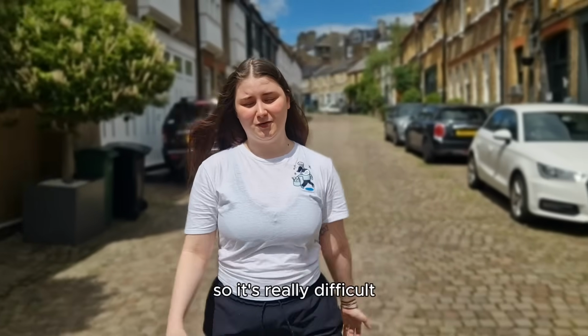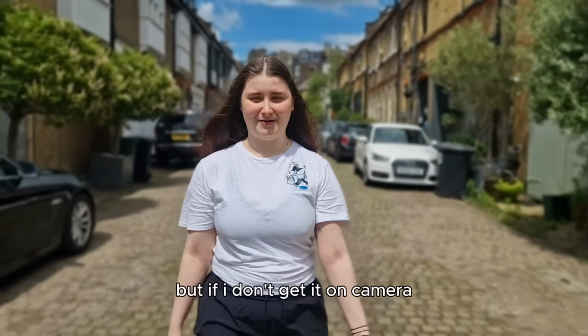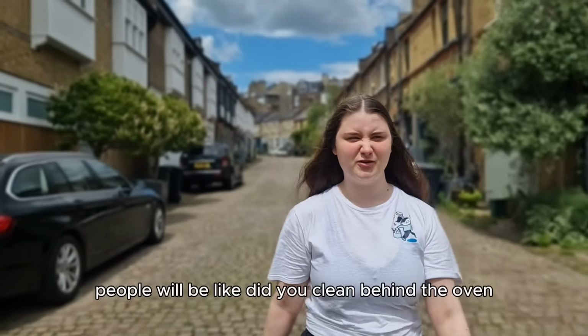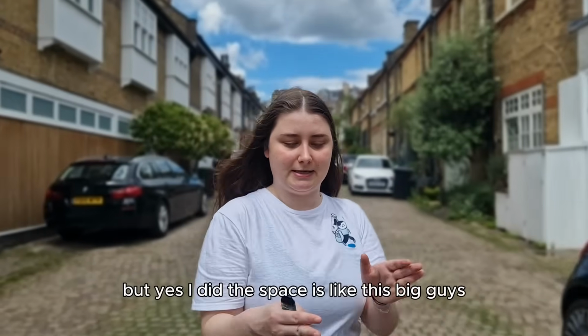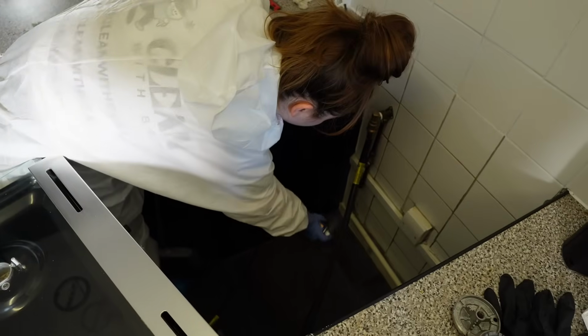So it's really difficult because I don't know how much of it I'm going to be able to get on camera. But I also know if I don't get it on camera, people will be like, "Did you clean behind the oven?" Like, yes, I did. The space is like this big, guys. Once we went to the toilet and had something to eat, we were back at it again, baby.